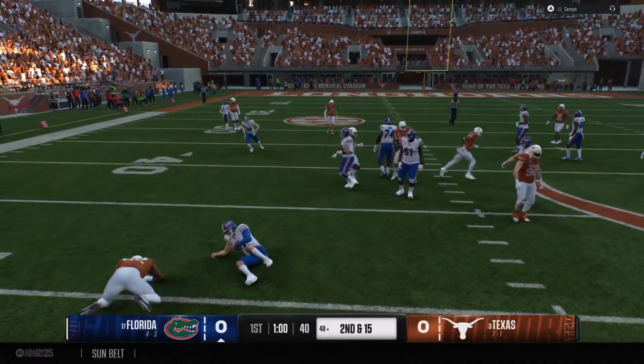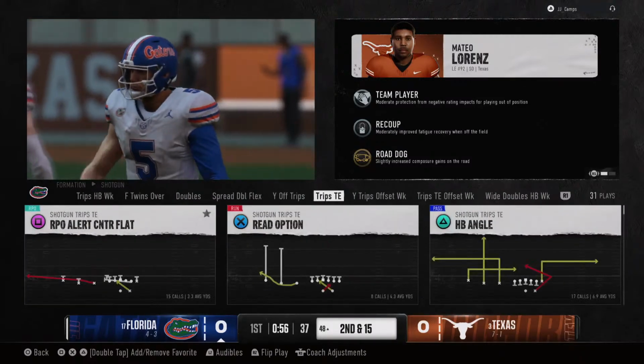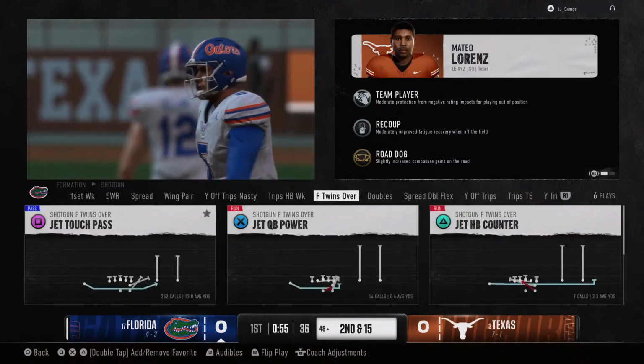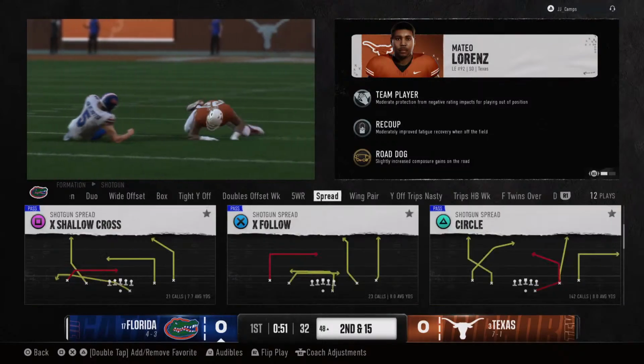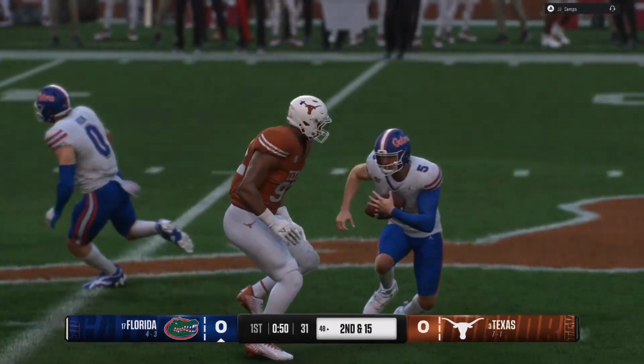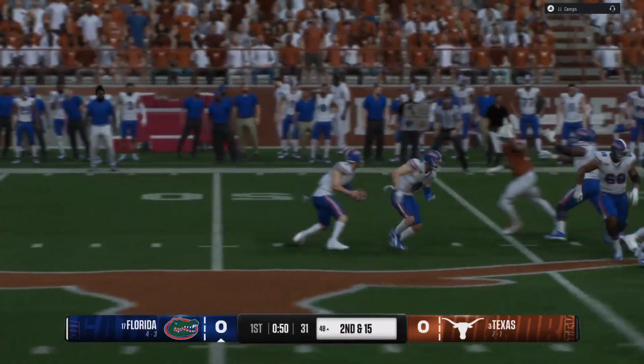Tackle for a loss of 5 yards. I like what the offensive coordinator is trying to do here to keep the defense off balance by mixing up his play calling. But hey, you've got to give the defense a lot of credit. Nice tackle for a loss here against the option.